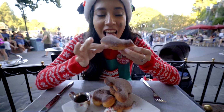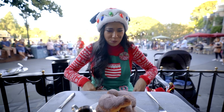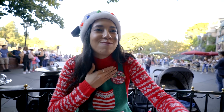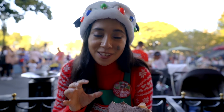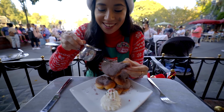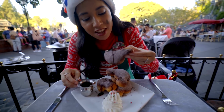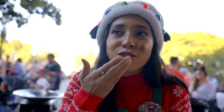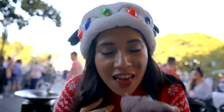Look. Oh my, you're so silly. So this does taste like hot chocolate, but I forgot to do one thing, and that's to pour the hot chocolate sauce. Here we go. Wow. So sweet, but yet creamy, delicious, and soft and buttery.